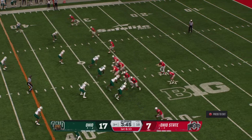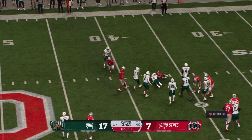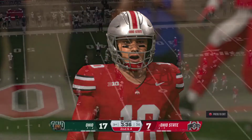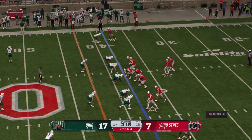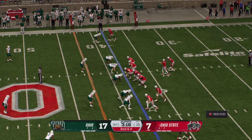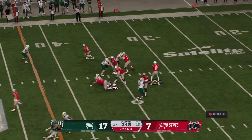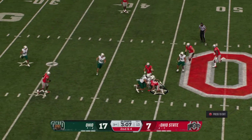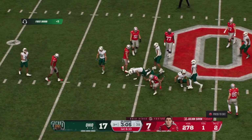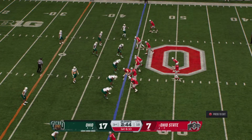They'll run it out of the shotgun. Good job running tough and behind his pads as he gets up to the 38-yard line. And the Buckeyes can really attack on this 2nd and short. Looking to fire. Snagged in the middle. It's Peoples. Turning it on. Now they're starting to feel it. They've got a first down at the 44.